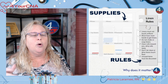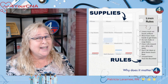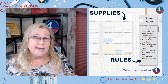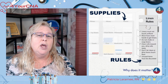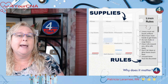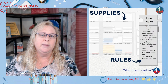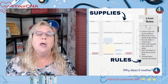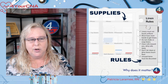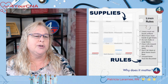We don't want clean or dirty linens to touch the floor. And this is actually a really big deal, way bigger than most people realize on the checklist. You definitely don't want linens on the floor. Clean linens can get contaminated by pathogens that are on the floor before you put it on the bed. You don't want to do that. But you also don't want to grossly contaminate the floor with dirty linens either. And we'll go over that in another lesson sometime in the future as well.